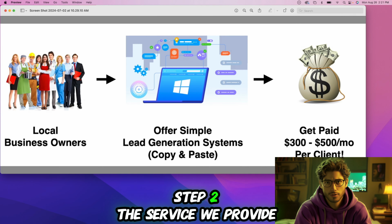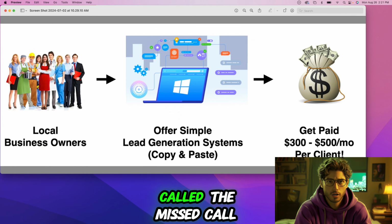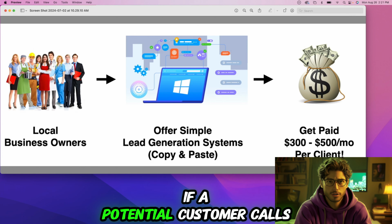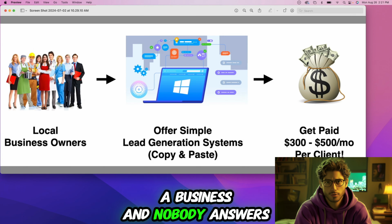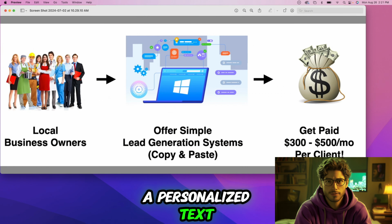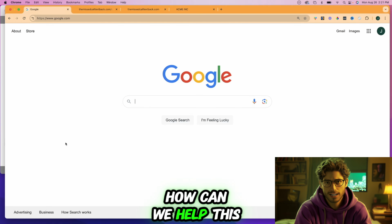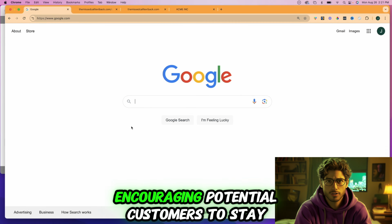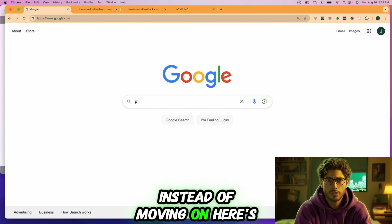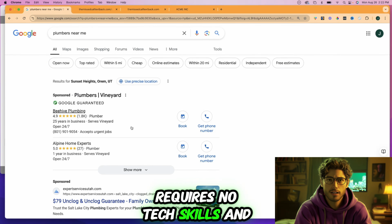Step 2. The service we provide. Automated missed call text back. The solution we're offering is called the missed call text back service. With this service, if a potential customer calls a business and nobody answers, our software automatically sends a personalized text message. For example, it might say, "Sorry, we missed your call. How can we help?" This text keeps the conversation open, encouraging potential customers to stay engaged with that business instead of moving on. Here's the great part. Setting this up is simple, requires no tech skills, and takes only a couple of minutes.